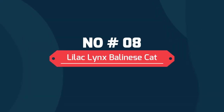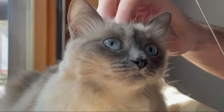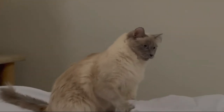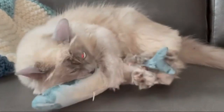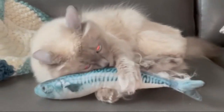Number 8. Lilac Lynx. Like the lilac point, the lilac lynx is a rare coloration and the rarest and lightest of the lynx variations. Lilac lynx colorations have characteristic white rings around their eyes and the usual M markings on their forehead. They also have the tabby stripes of lynx variations but in much lighter hues than other lynx colors.